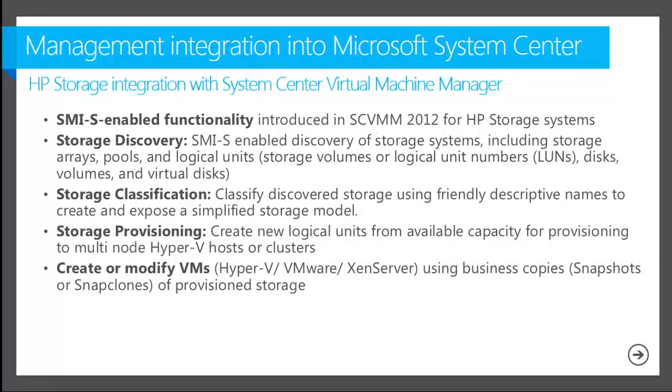As you would have heard, 1,000 VMs are recreated and revived in an hour. All the features available through VMM are supported on 3PAR, and they are enabled through the SMI-S provider. With respect to SMI-S, the discovery, classification and provisioning are all done through it. Once the SMI-S provider operations are completed, VMM takes over to complete the creation of the VMs.